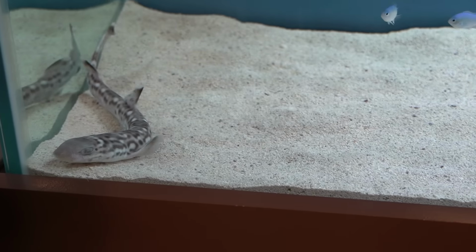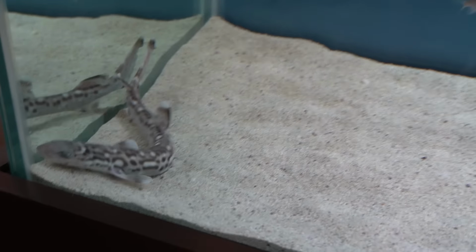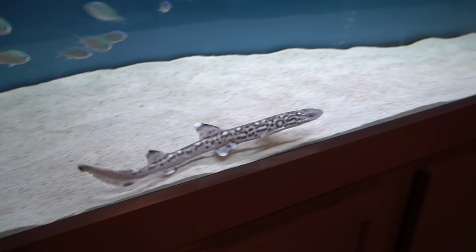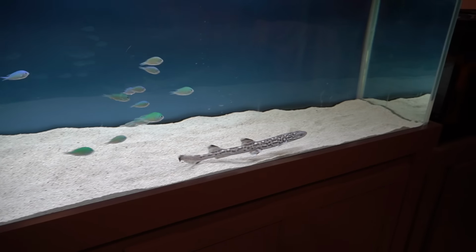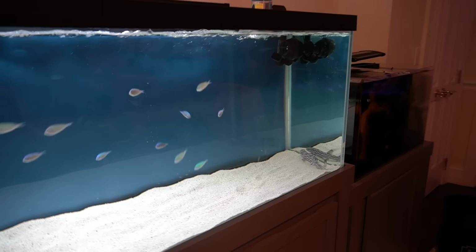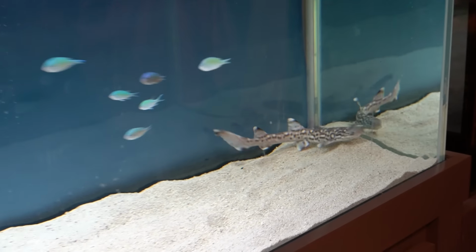He's gonna be so happy in here because he's not gonna have any rocks to bump into when he's swimming. He's just gonna be able to free swim back and forth. Look at him. Look at him. Look at the crumbs falling off. But yeah, he's gonna absolutely love his life in here, just pacing back and forth.